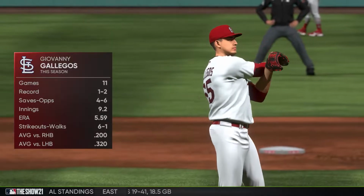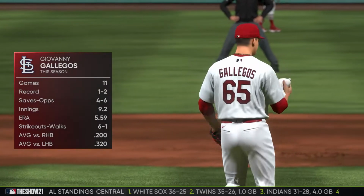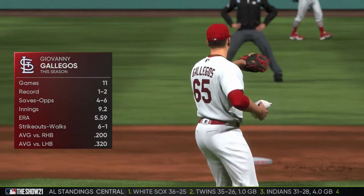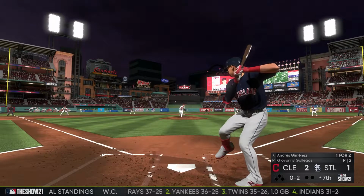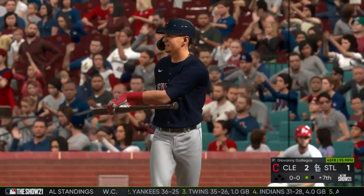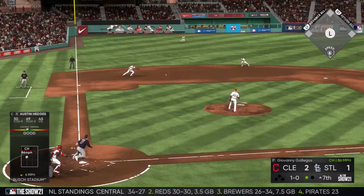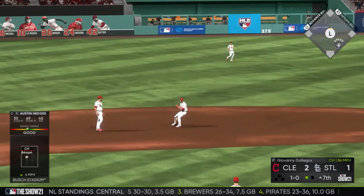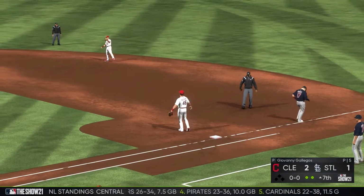But the Cardinals do get 1 back, and that'll send us to the 7th, where Giovanni Gallegos will come in for St. Louis. 5.59 ERA. A lot of the Cardinal stars are just not playing good, and that's why they're struggling so far. He does get Andres Jimenez to look at strike 3 on the corner. And then Austin Hedges 1-0 will ground this one to the shortstop, DeYoung, who throws it over to first. So that's a quick 2 away for Cleveland.